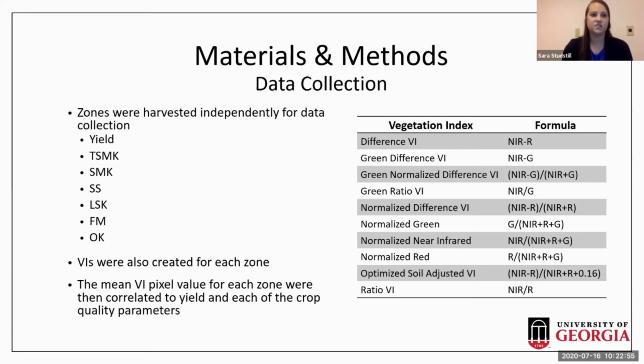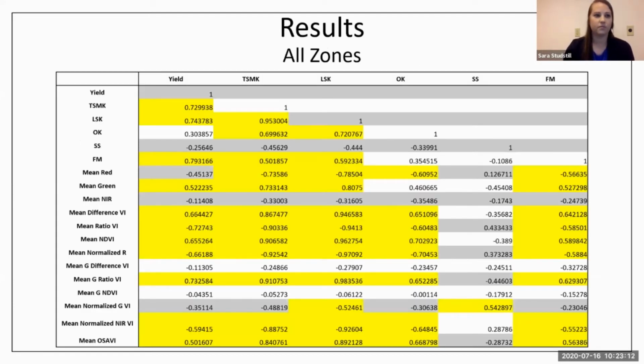And the 10 VIs shown here on the right were also created for each of the zones using the aerial images collected. The mean pixel value for each of the zones was recorded and was correlated to yield and each of the crop quality parameters. This table shows the results for all zones. Correlation coefficients shown in yellow are greater than 0.5, and this will be the same setup for all tables shown in the presentation. The correlation showed promising results for VIs versus crop quality parameters.